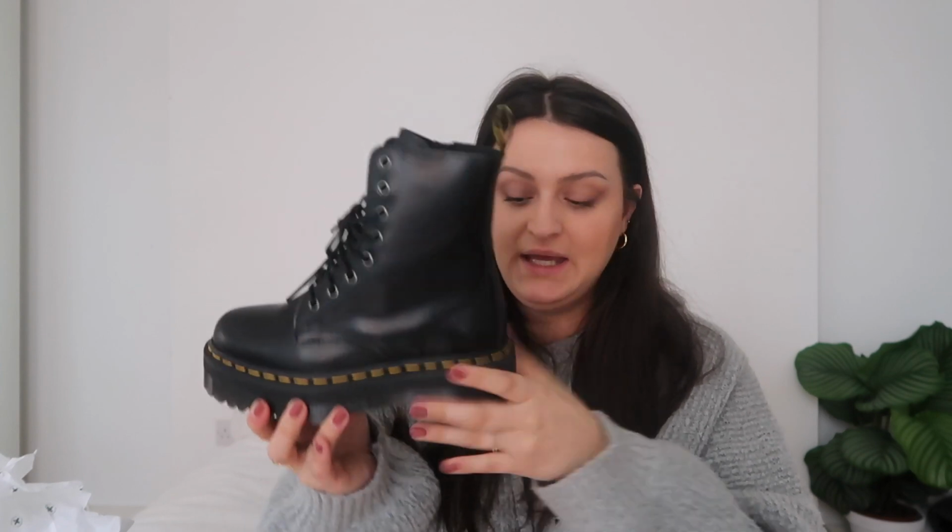Winter is coming. I had a bit of money saved aside that I was planning on buying some good winter boots with. And I thought, you know what is going to be better than buying a new pair of Docs? And I love with these ones, they have this big chunky heel. So I decided to get myself a pair of the Jadons, which is what this is. So that's kind of my history of Docs.